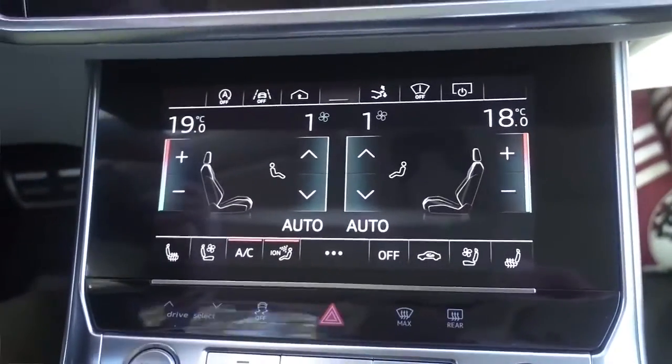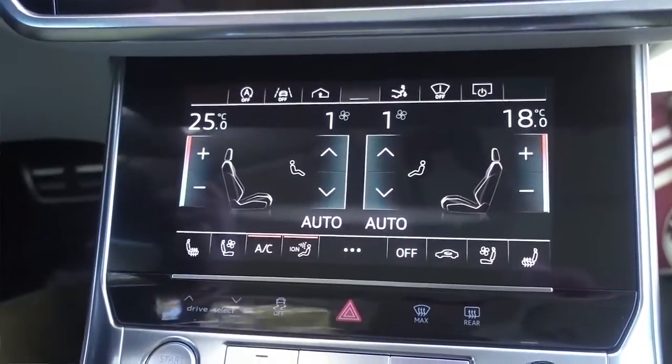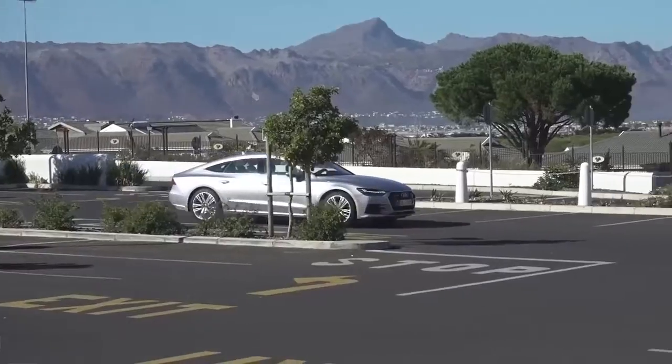So, set temperature to 25 degrees. I'll increase the temperature to 25.0. Yeah, it even understands Brummies.